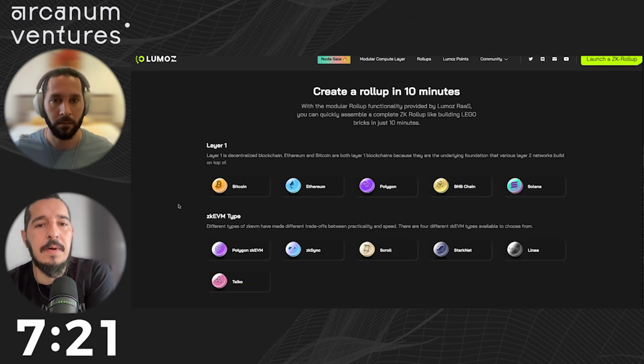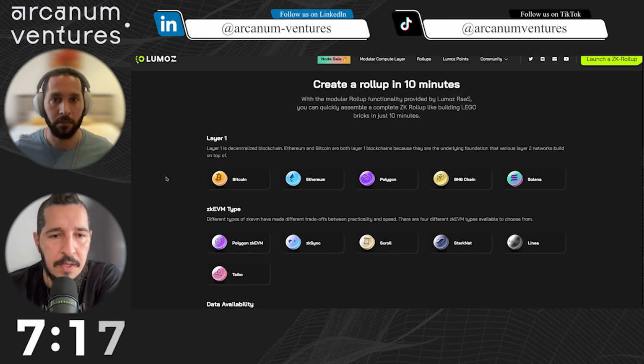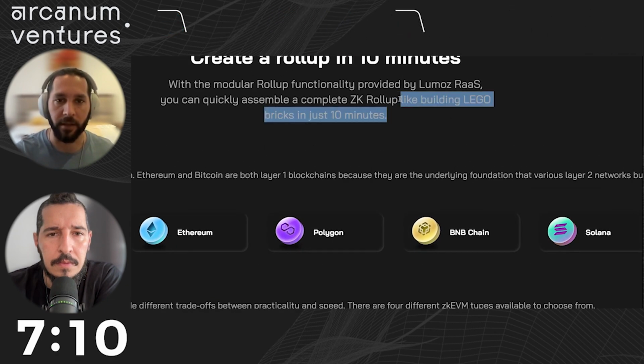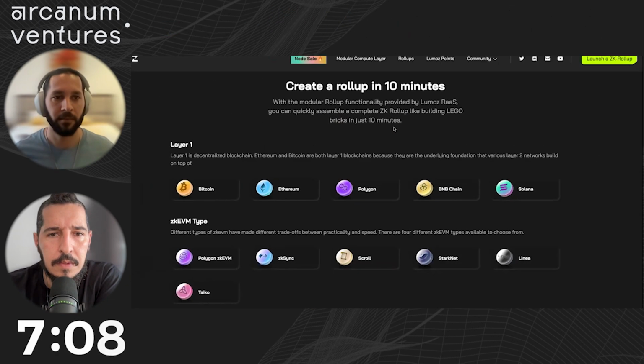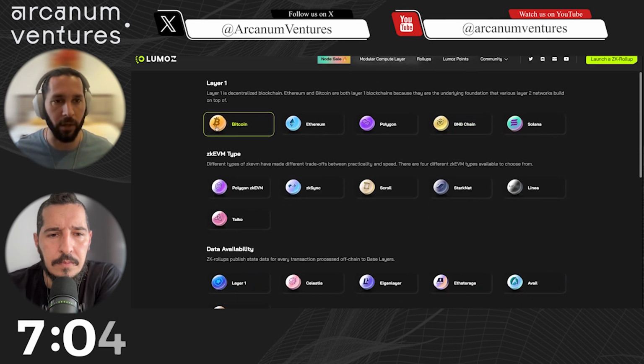It's pretty cool that they create a rollup in 10 minutes on layer ones or ZK EVM. So that's really cool. I did not know that they were doing that. You see this? Like building Lego bricks, man. I like that. Interesting. Yeah, and they've got all the major chains, including Bitcoin.